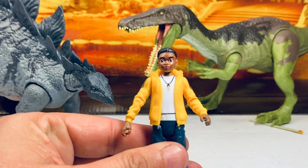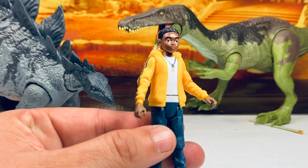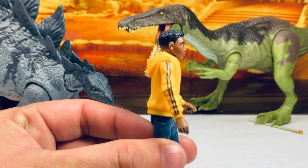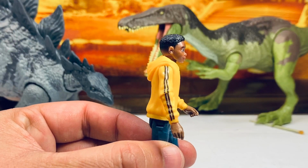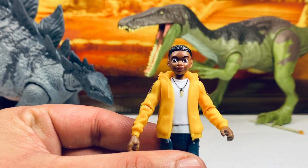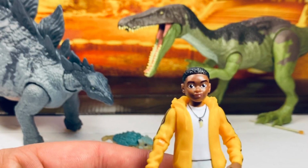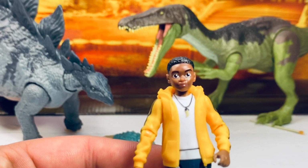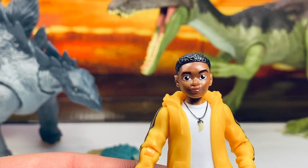As far as paint work on this figure, the paint job is pretty good. There's no sloppy paint on this figure. You got a nice black stripe running down the sleeve of his yellow hooded sweatshirt. He does have a dinosaur tooth necklace. You can obviously see, let me just get the light on his eye right here without the light crashing down on my camera. Let me focus in, and you can see the eyes are painted really well.